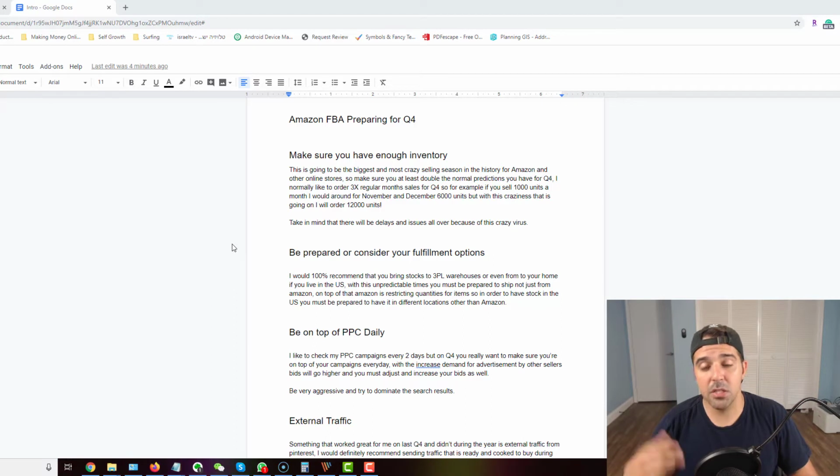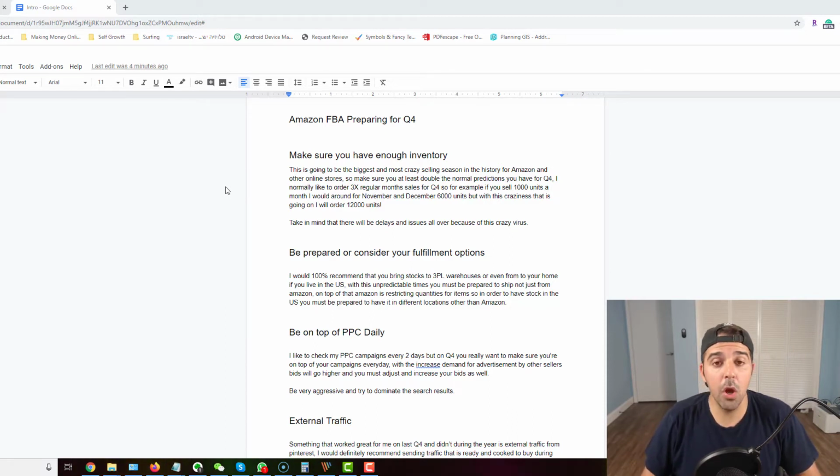As you know, during COVID, Amazon had restrictions for items. You couldn't really send inventory to their fulfillment centers. It took them 30 days to fulfill orders. So now obviously they are more prepared, but who knows? These are really unpredictable times. You can't really rely on that. So people really wished they had enough stock in the US for their items so they could at least do FBM, which is fulfilled by merchant.